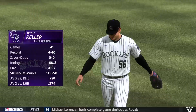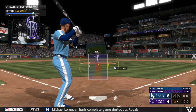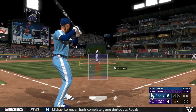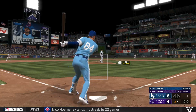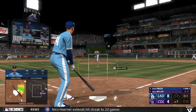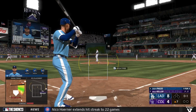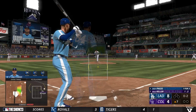Now on the bump, Brad Keller. He has a great slider with tons of movement. So here's the cleanup hitter, Andy Pages. 1-3. The pitch. Not close with that one, but he gets him to go after it. Man, that was pretty gross right there. And he's down 0-2 as he swings through it.